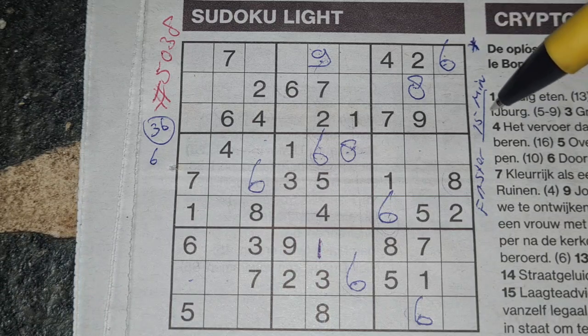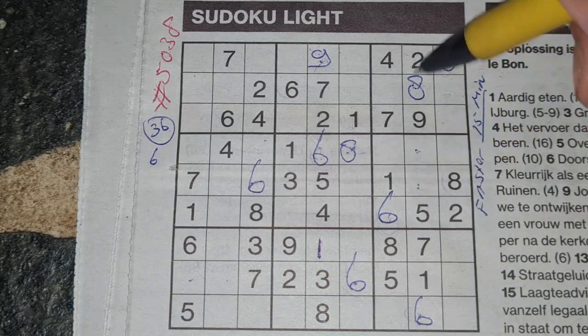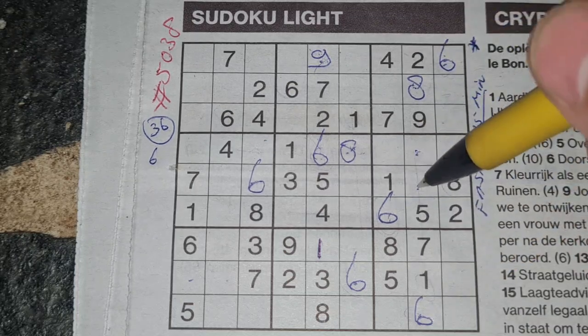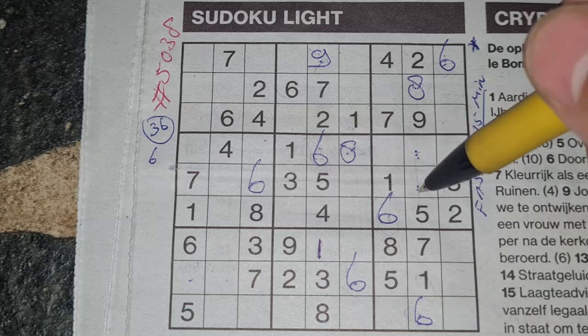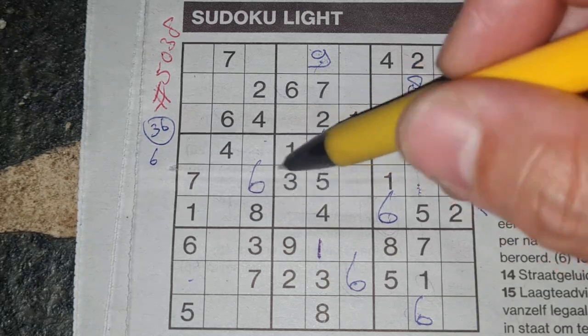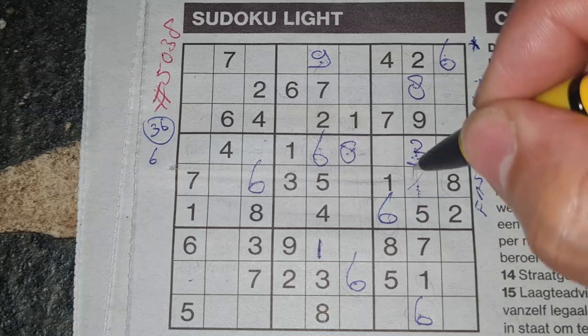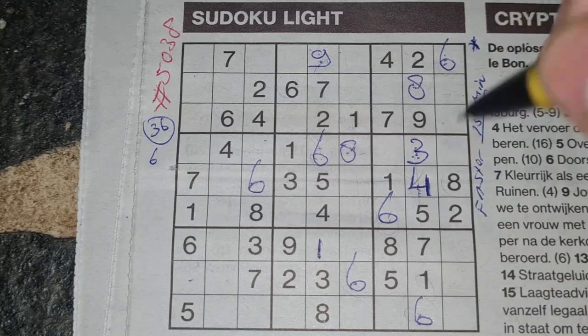Alright, we have here 2 missing numbers in this column. The 1, the 2, the 3 is missing, and the 4 is missing. 3 and a 4. We have a 3 in this row, so no 3 there. 3 should be here, and the 4 goes there.